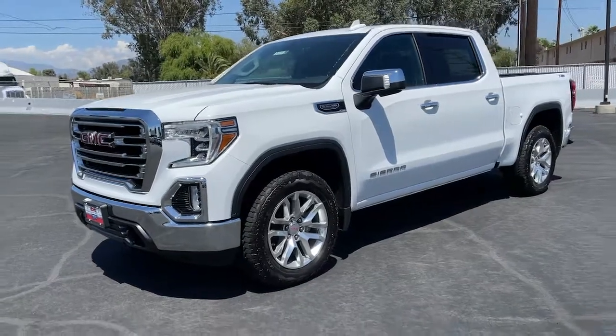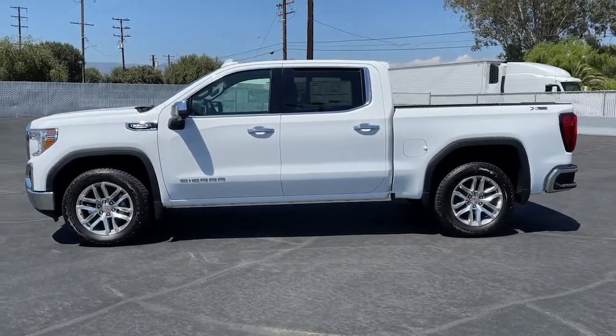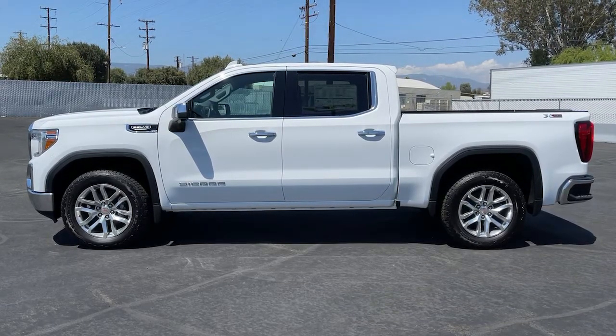Take a moment to check out the 2021 GMC Sierra. Now is the perfect time to start a fresh new chapter in your traveling life. Take a closer look at this vehicle. Its design and features represent an outstanding value.